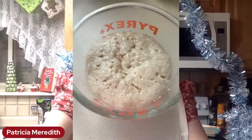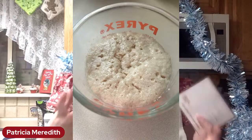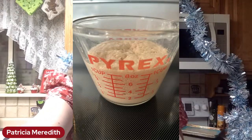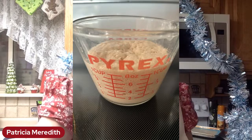What you're looking for is for it to get a foam on top like this. See how it almost looks like bread, right? And from the side here, you can see this started as 1/3 of a cup of warm milk, which is way down here. And you can see how high the foam rose above it.